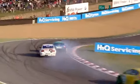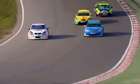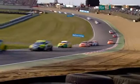What a race, the exuberance and young talent of Jonathan Adam, our race winner, but the experience and car control of the amazing Jason Plato. Even he said he couldn't work out how he got that one straight again. Jonathan Adam wins from Jason Plato in second.